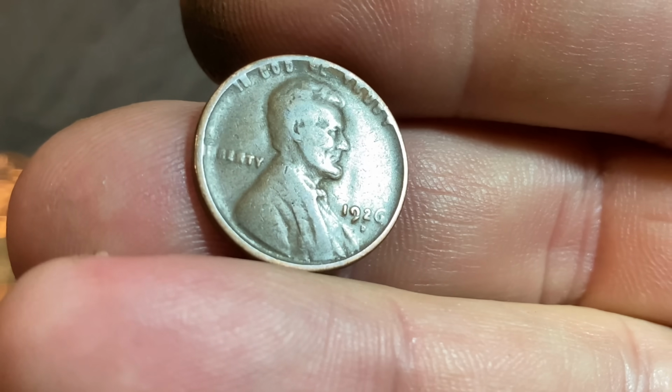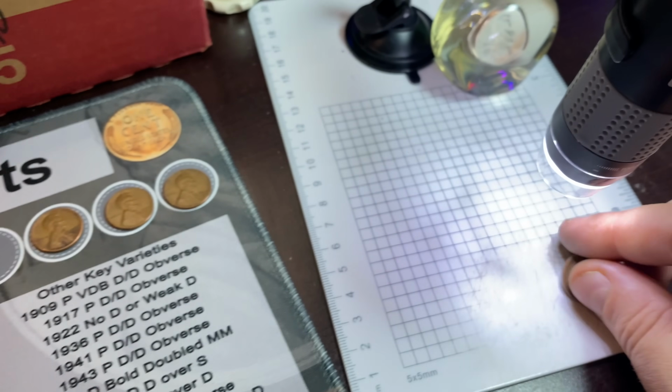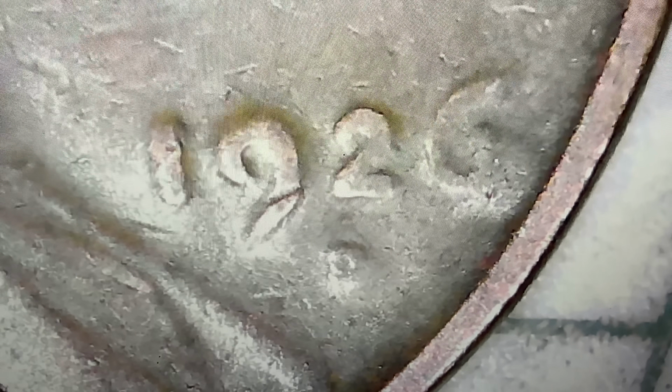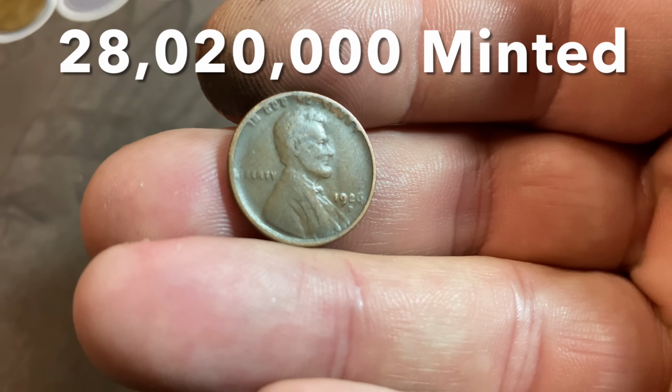Not in the teens, but it's a 26 with a mint mark. 1926, I think that's a Denver. It is a Denver. I'd prefer a 26S for a semi-key, but I'm not going to complain. 1926 Denver. I don't think we need this one, though. But that's a great sight.